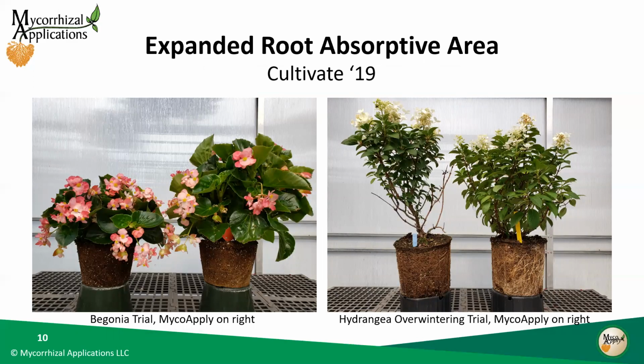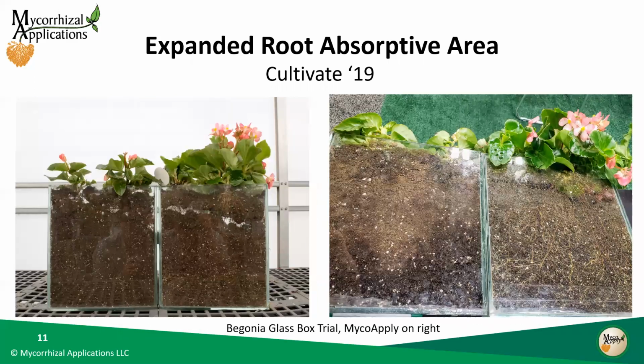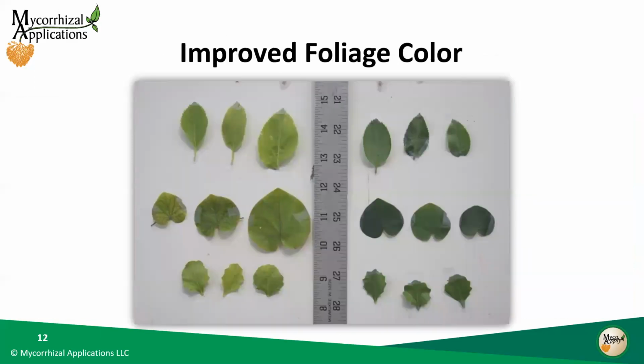So I'll show you some photos of the mycorrhizae in action. Here on the left, we have a begonia trial. And the image on the right is actually a Microapply treated begonia. And then on the right image, the plant on the right, sorry, is also treated. So you can see a pretty significant difference there, both in the root and the foliage. And then we also did a glass box trial. You can see with the image on the right, the roots are much more defined and the plant is much more established for what's been treated. And we see a great improvement in foliage color as well.